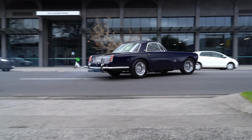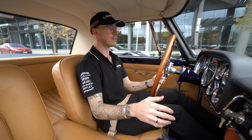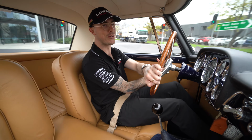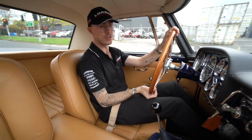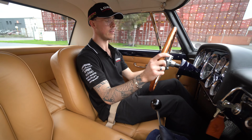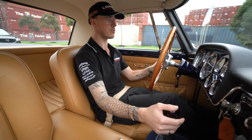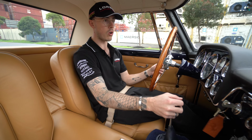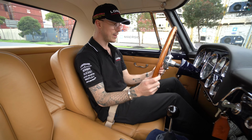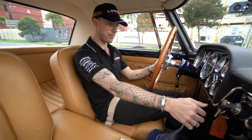Oh, listen to that noise. Oh my god. Second gear. Wow. This is so cool. I'm almost speechless, which is quite rare for me, to be honest. But this thing is unbelievable. Go into neutral. It still drives so well. The steering's heavy. You've got this big wooden steering wheel. You can just feel every little piece of the puzzle.